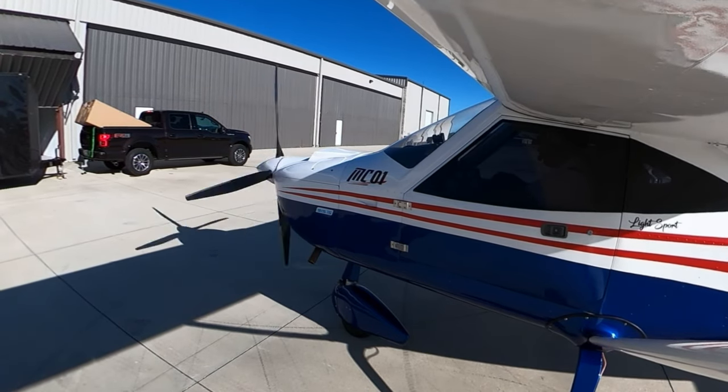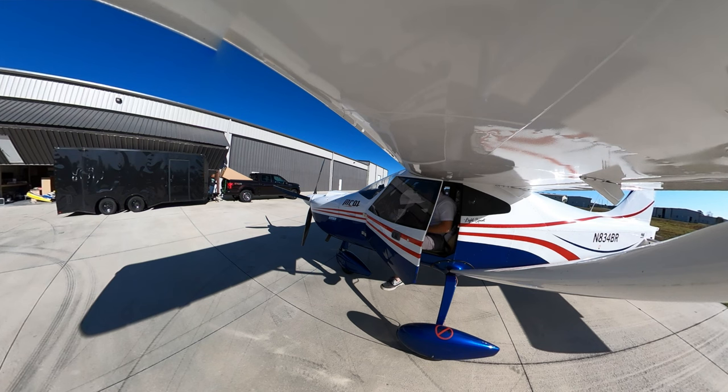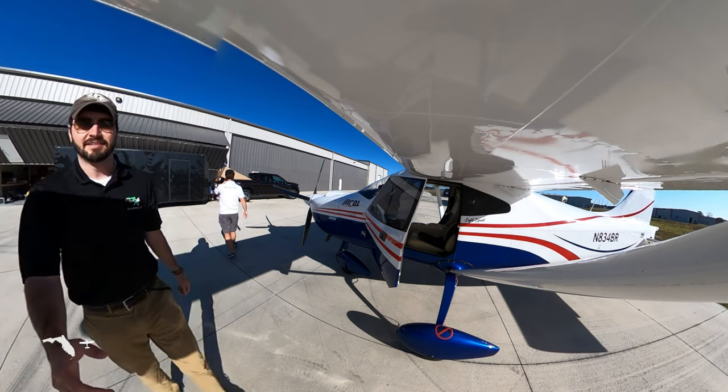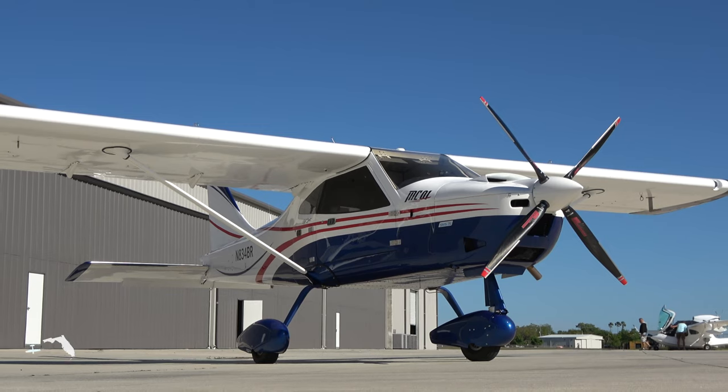If you're looking for something to go from point A to point B, you know, go cross-country, take the kids, take the wife, whatever the case is, this is it. It's definitely a cross-country machine for sure. So if anybody's looking for that mission profile and wants to carry a lot, you're not going to beat this.